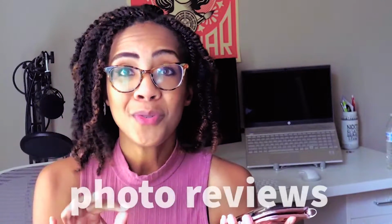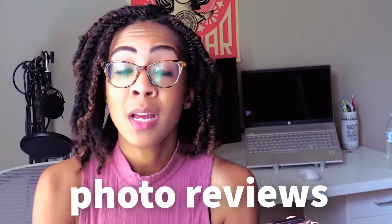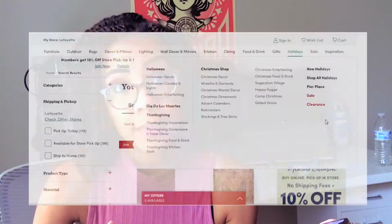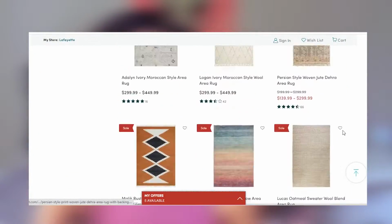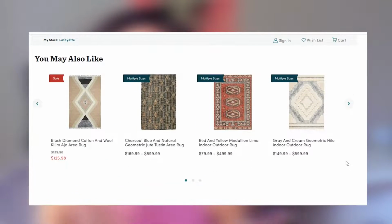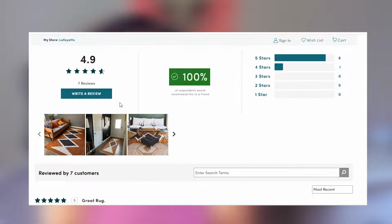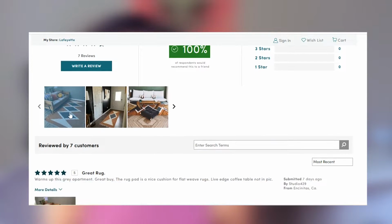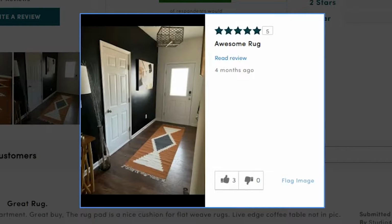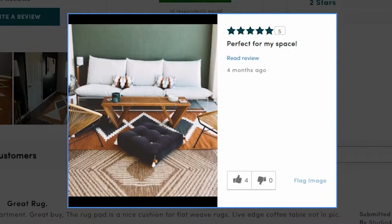Another interesting place that I like to look for really unique decor ideas is in the reviews, the photo reviews particularly, of specific pieces of furniture and decor that I like. Let's say that I found a rug that I really liked online. I would go basically to the webpage for that rug and then scroll down to the bottom of the page where they typically have the reviews. There's often photo reviews on websites like Amazon, maybe Wayfair, Shein Home even, where you can see how other people have used that item and decorated it in their space.